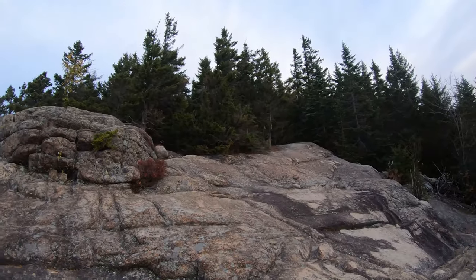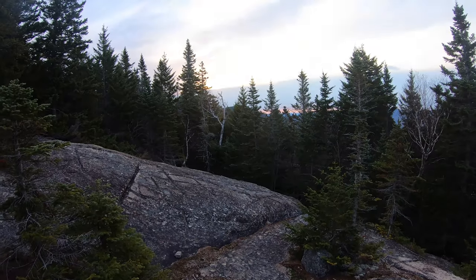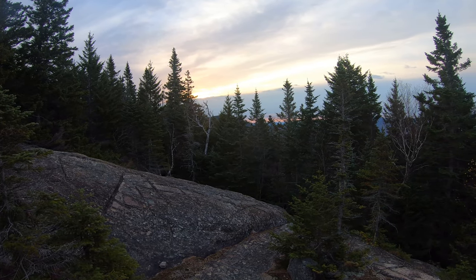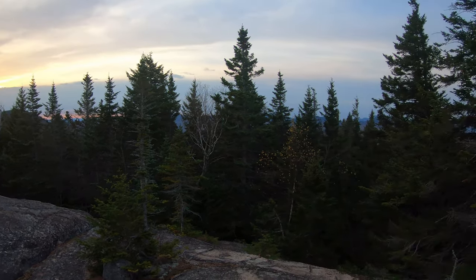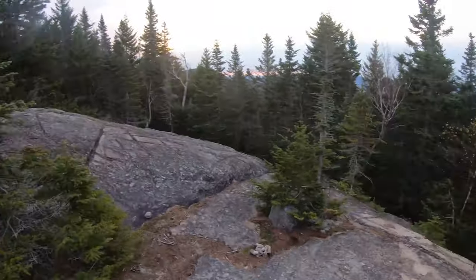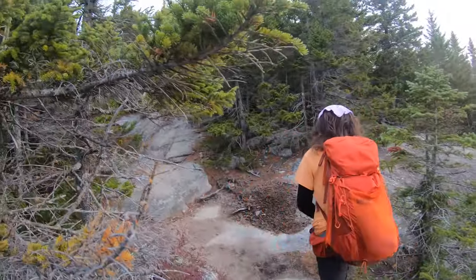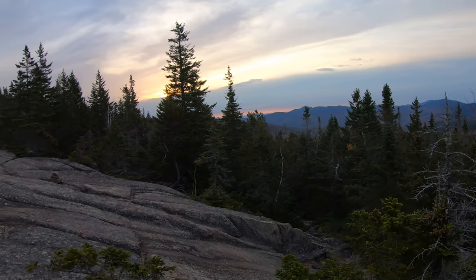Going over there on our way to Crawford. Skyline's looking pretty nice over there with the sun coming out. Lit. Another nice view.